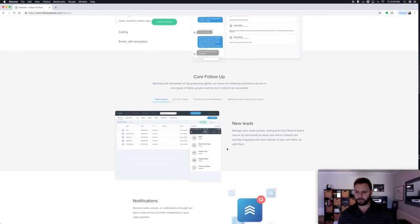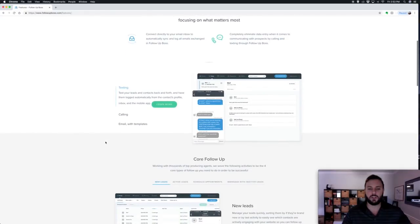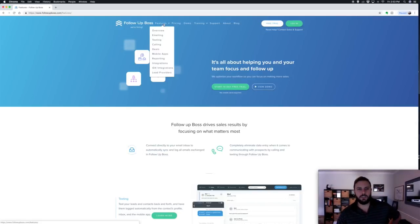It was built for teams. It was the first CRM built for teams. You had someone that said, I have a team and these CRMs don't really work for me. And then Follow Up Boss says, well, we'll build one for teams. And so that's what they did. So if you have a team and you're not sure what CRM to use, or you're starting a team, look at Follow Up Boss. It does things that others don't. And the things that it doesn't do that others do, it's because the others don't do it very well, or it's unnecessary.